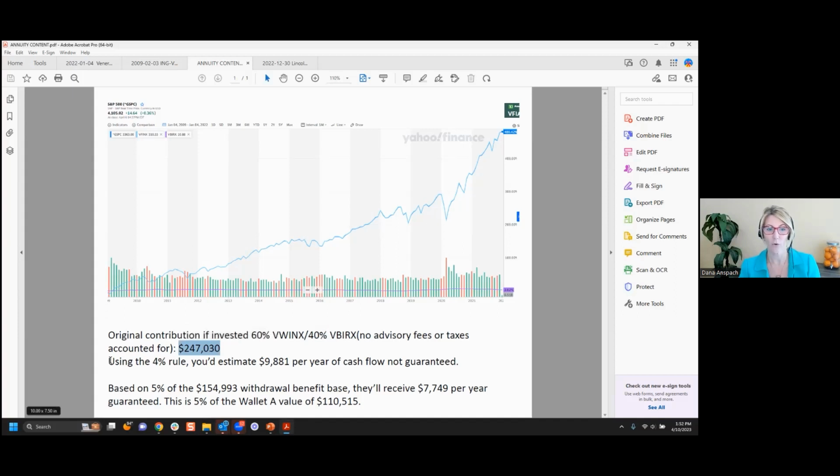And so using the 4% rule, you could have taken $9,881 a year off of it starting around 2022. Now, in reality, with the income rider, you're going to get $7,749. That's based on that 5% income rider calculation. And your actual wallet A value is 110,000. So in hindsight, would you have been better off investing 60/40 in a pretty standard portfolio structure? Well, yes, you would have.